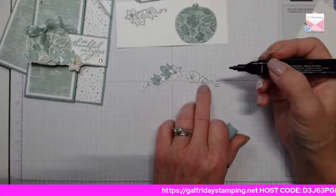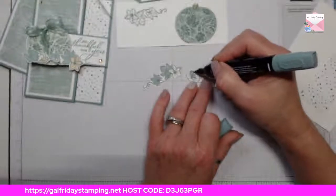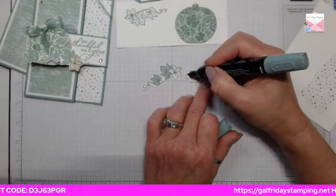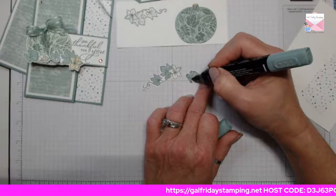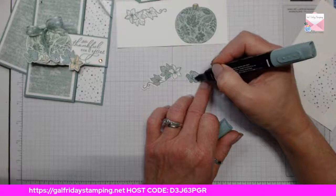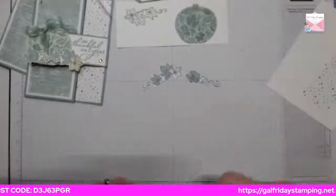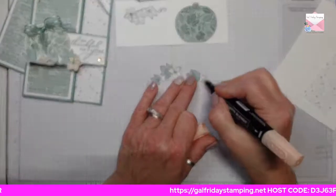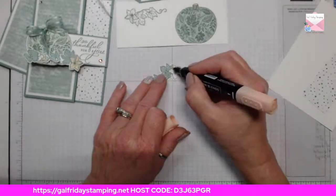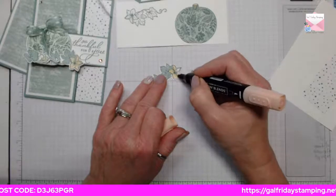Okay, now this one, it has a little flower and then the large pumpkin leaf. Now, if you wanted to up these cards a little bit, you can cut out some more of the leaves and lay them down. And then we're going to do the pale papaya. Again, just trying to match the colors in our original card.